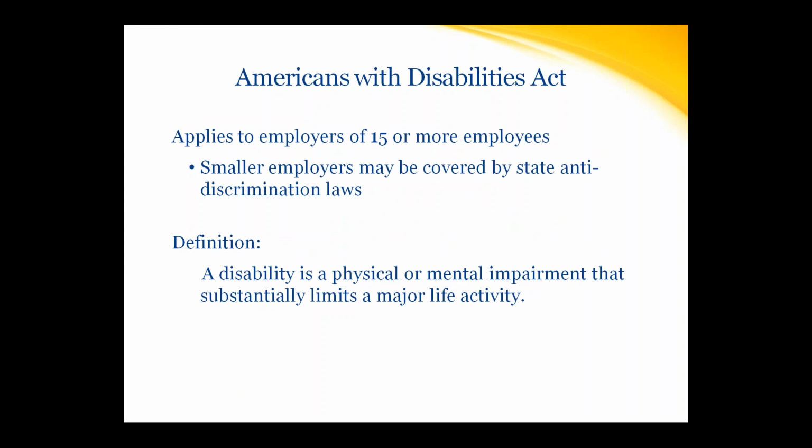And as you may know, the ADA applies to employers of 15 or more employees, and that means it covers most employers. Smaller companies that don't have 15 employees might be covered under similar state laws. So that's something to be aware of if you are a small company. Don't assume that this doesn't apply to you.